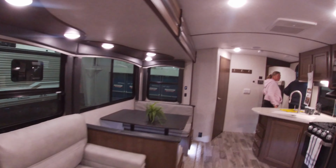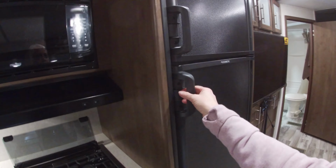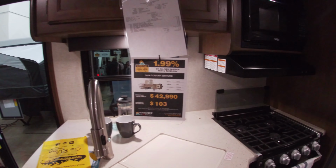First unit we came across is this Cougar by Keystone. I'm going to go in the back door, which takes you into the bathroom. So just a little corner bathroom. And this one seems to have a bunk down below. We'll have a look to see how many this officially sleeps. Good size fridge. I can never open these. Okay, I'm not going to bother. It's 34 feet long. It does not exactly say how many of you can sleep in this.